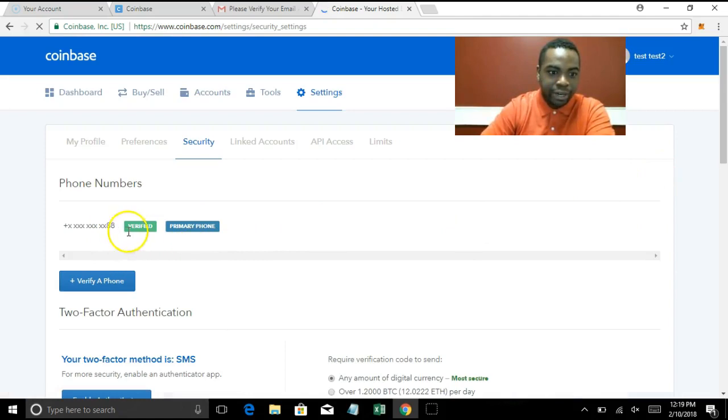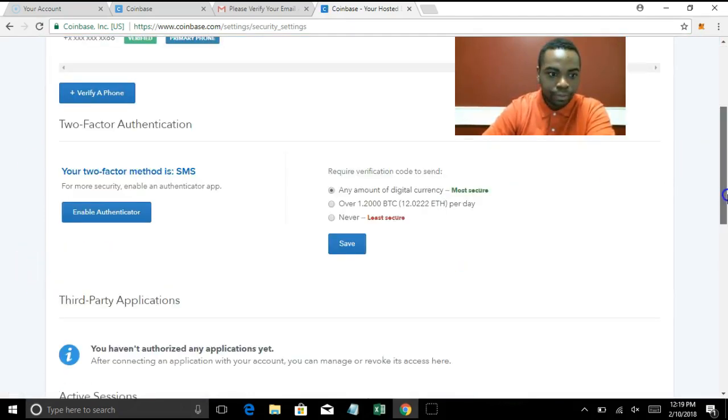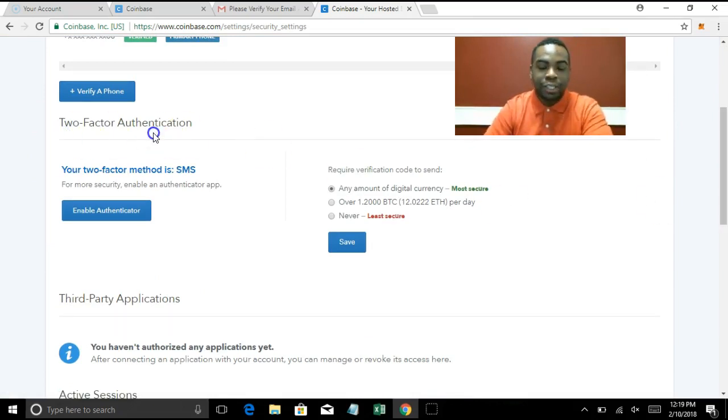So this is the security right here. This is my phone number. I can verify my phone as well. And this is the two-factor authentication I was talking about. This is something that you should enable on your phone, just for safekeeping, to make sure you're the only one that has access to your account. It'll give you a notification if somebody else is trying to get into your account and it's not you. So that's why it's good to have this two-factor authentication on right here. You just go ahead and enable this.